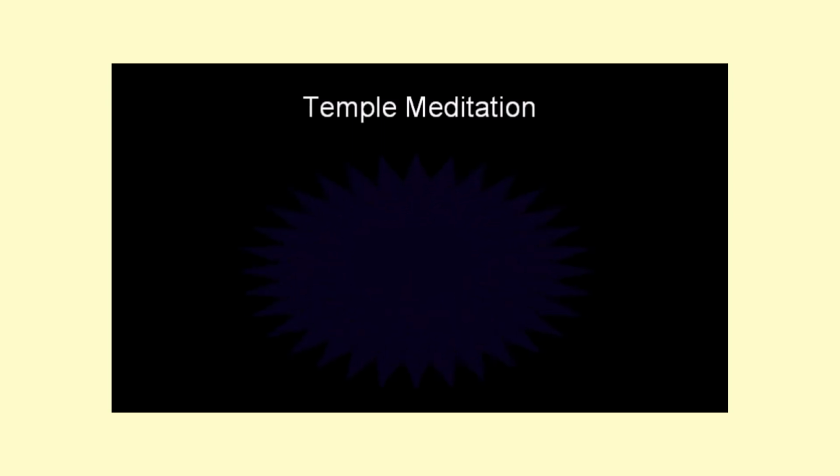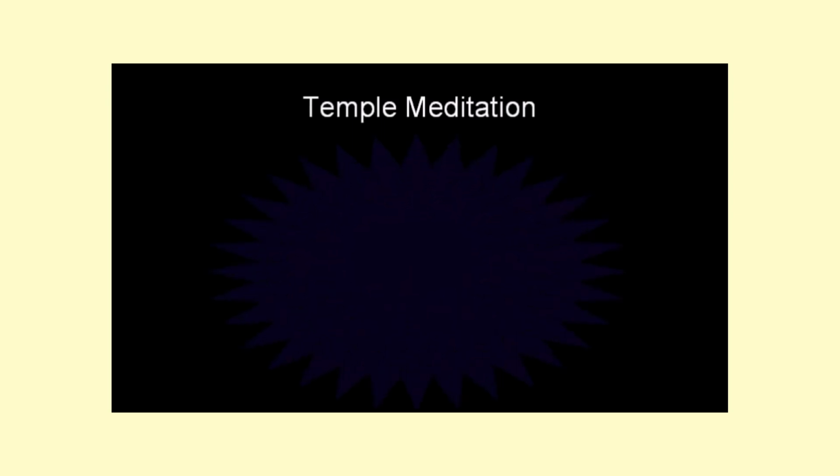This is the last thing I'm going to show you. This is a form of meditation called temple meditation. You want to be in a fairly dark room. I don't think things are quite dark here. But all of a sudden, as my teacher, Mother Jenny, used to say, there will be a very soft and very gentle and subtle lightning, and light will begin to fill your cranium.